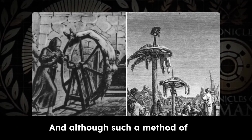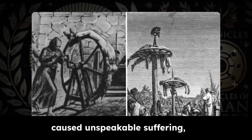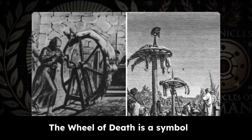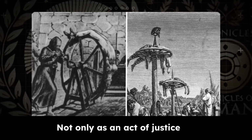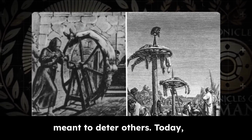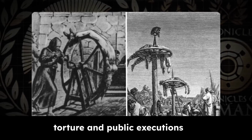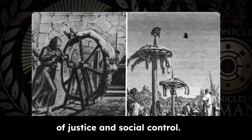And although such a method of execution destroyed the body and caused unspeakable suffering, it also had a religious context. It was believed that through suffering, the criminal's soul was cleansed. The Wheel of Death is a symbol of how medieval society perceived punishment, not only as an act of justice, but also as a public spectacle meant to deter others. Today, the Wheel of Death reminds us of a dark era in human history when torture and public executions were considered a necessary part of justice and social control.